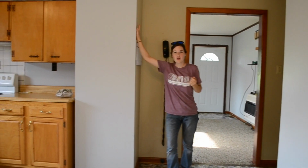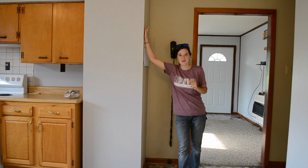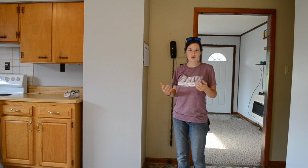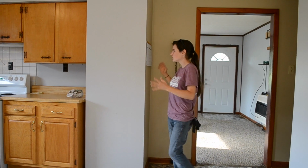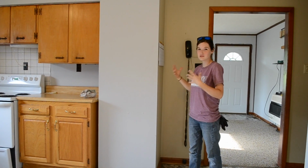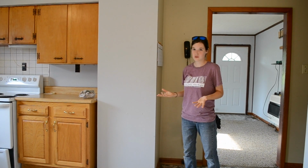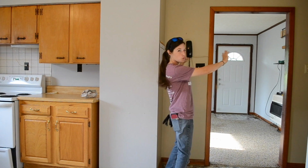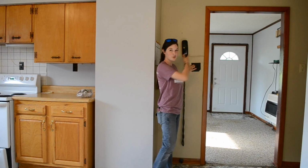Behind this wall, we were hoping that it was brick, but unfortunately it's just block, where apparently there was an old chimney for a furnace or something. So we're hoping to be able to just take this wall out and remove those blocks because there's no reason for them to be there anymore. So this is going to go, and hopefully we can open up this wall a little bit, just kind of make it a little more spacious.